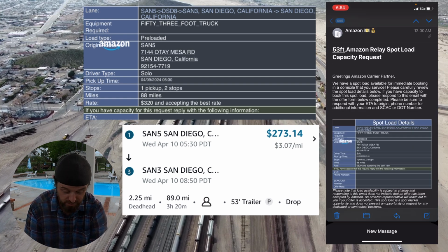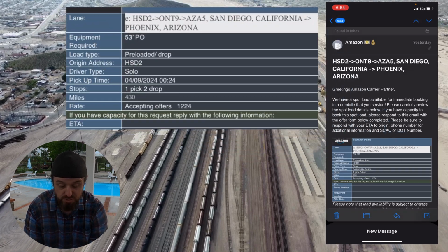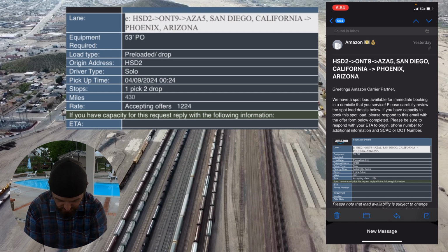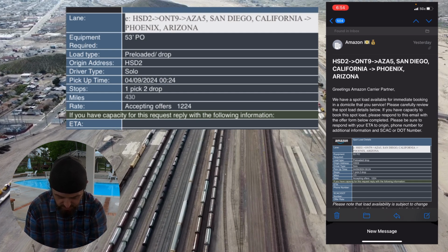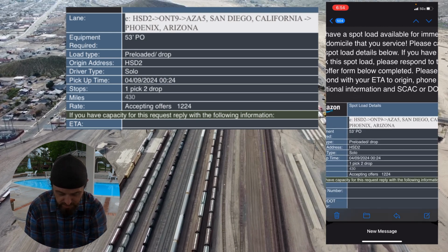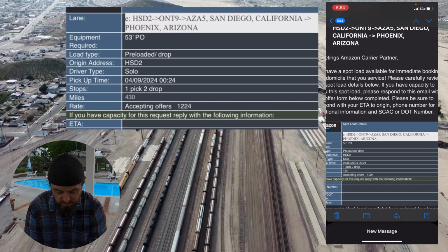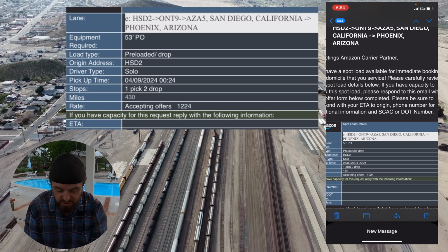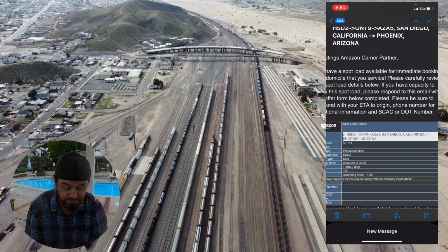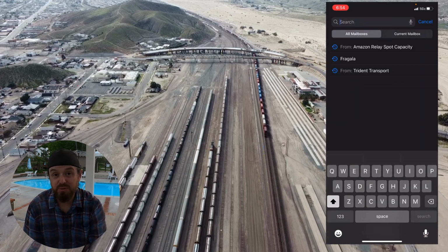Get on their radar. And then let's see, yesterday they were looking for HSD2 to ONT9 to Arizona, San Diego to Phoenix. That's confusing. HSD2 to Ontario to Arizona. They're saying it's only 430 miles. I don't know how you're going to get from Ontario to... Oh, Ontario, I get it. Ontario to San Diego to Phoenix. So 430 miles, their offer was $12.24. Keep in mind, this is all Amazon Relay spot capacity. I put it in the last relay rates.